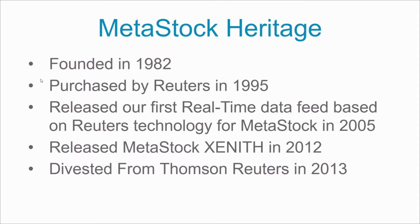We were purchased by Reuters, which a lot of you may know, some of you may not, but they put out a lot of Reuters articles you might have seen. We were purchased by them in 1995, and then we released a real-time data feed based on their technology in 2005, which was a pretty big deal. Then we have another product called Metastock Zenith, which we're not going to go through today, but it is a huge thing. We released that in 2012, which is another whole fundamental system, with live data. Very awesome product. If you're into fundamentals at all, I'd look into that. We then bought ourselves out from Reuters back in 2013 and became private, which was a big deal to us as well.